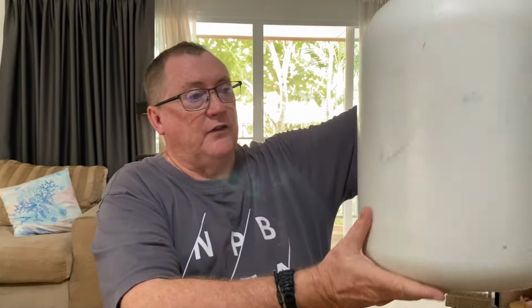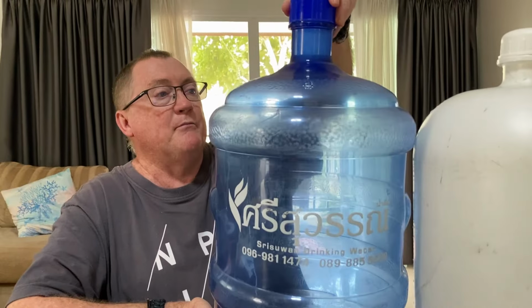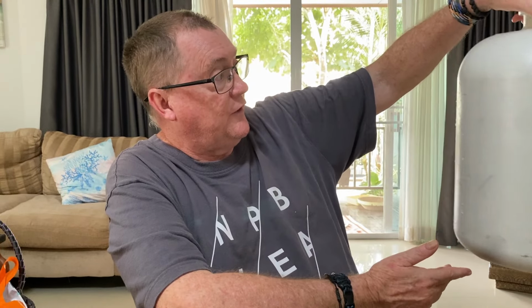We have a water cooler here, so we get chilled water, and we get our drinking water in containers like this. So these are about 19 litres. There's that style you can get, and there's also that style there. They're both about 19 litres. We prefer the clear one because then we can see how much water's left. And they'll cost you, delivered, round about $1 per bottle of 19 litres of clean drinking water.